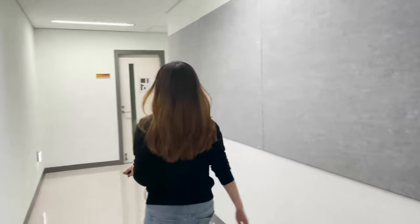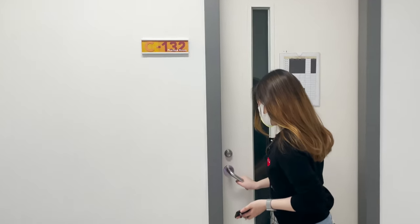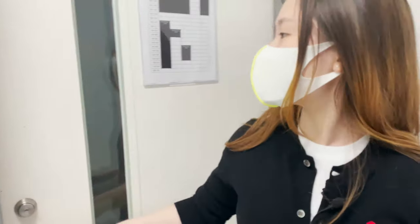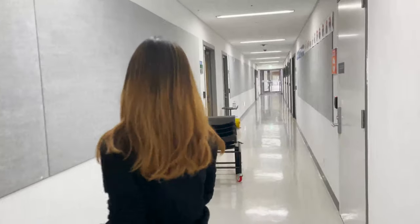Hi guys, this is the hallway right below the design hallway, and this is the hallway with all the things associated with music. So here, there's a practice room right here. It's not being used right now, so we can go in. And here, as you can see, it's a room with these thick walls that don't allow sound to come out. There's always this calendar right here on who uses this room. There's someone practicing piano right there, as you can hear.